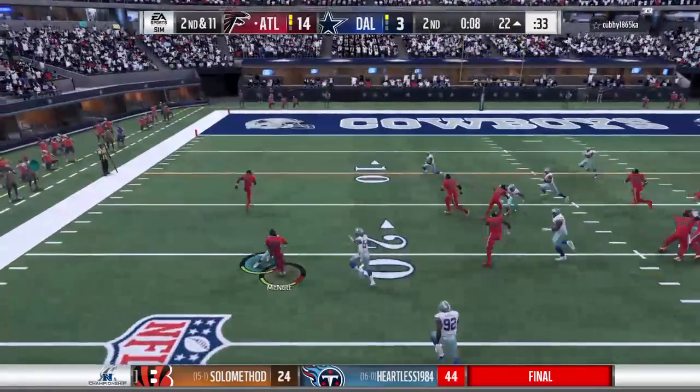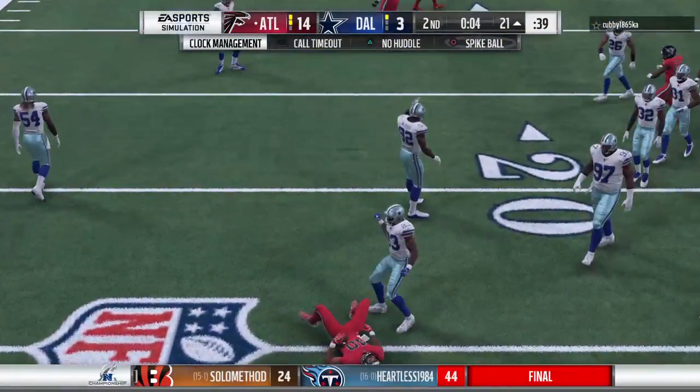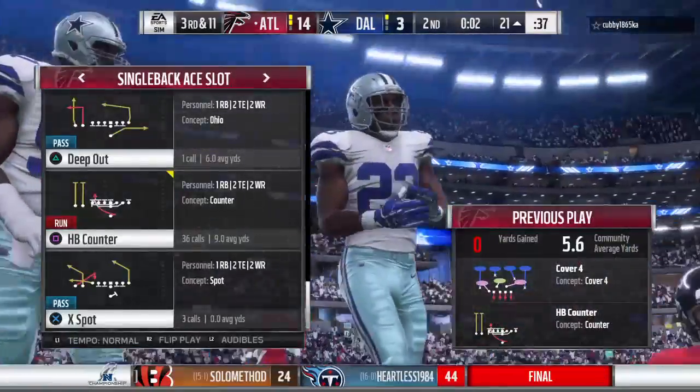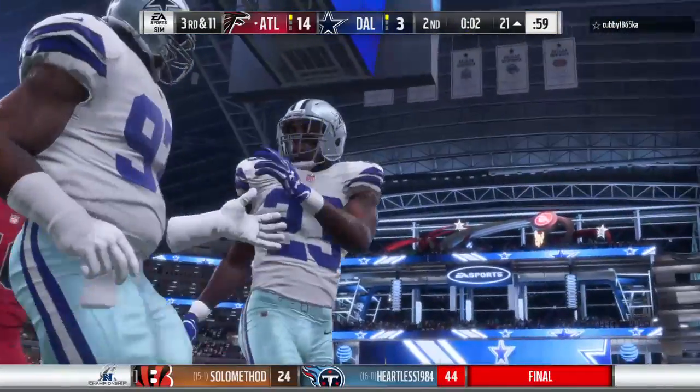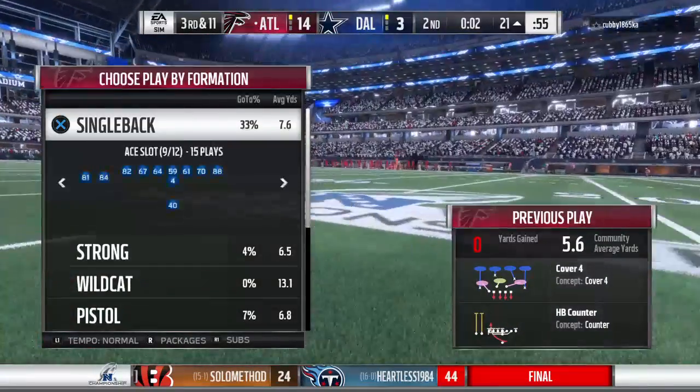On second down, they'll try and run the counter. And again, the run defense stout this time. He maybe gets back to the line of scrimmage, but no more. And we're going to get a timeout with 2 seconds remaining in the second quarter.